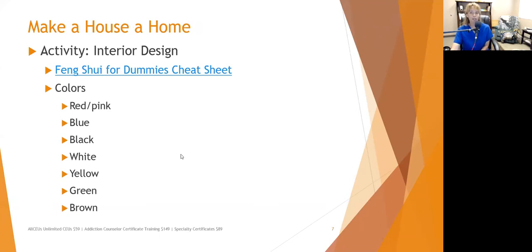Making a house a home. And this is a fun activity for interior design.